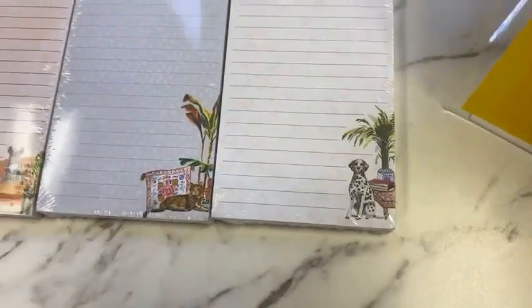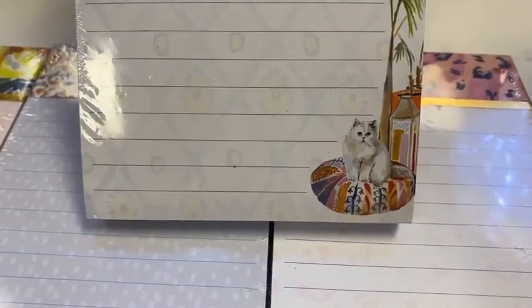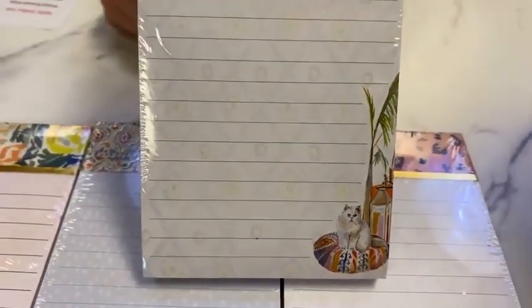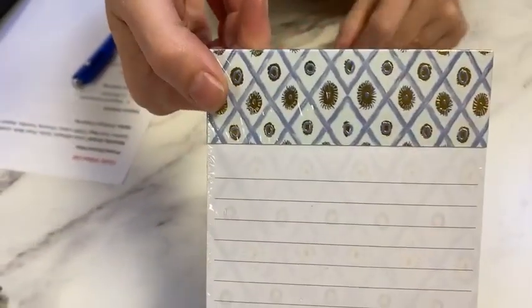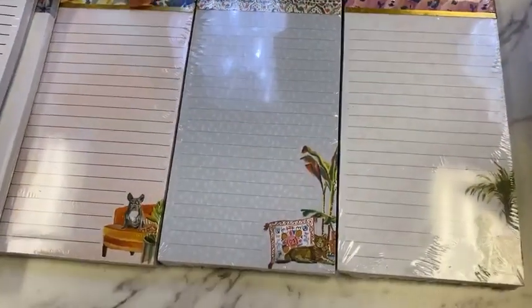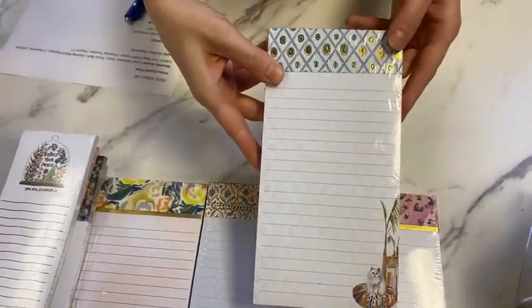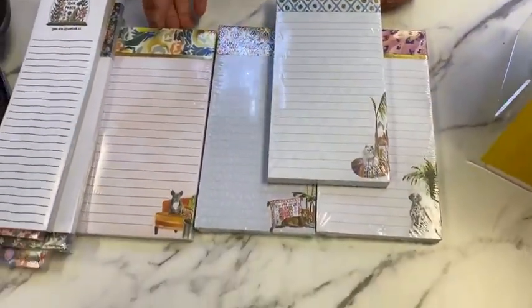And then we got another kitty cat one. This one's a white kitty, very pampered, on its pillow with its own plants to chew on, as is appropriate for a kitty cat. There's some decoration at the top. Yeah, it's like little mosaic tiles. They all have some level of gold foil on the trim parts at the top. And all 4 of the pet ones are lined.